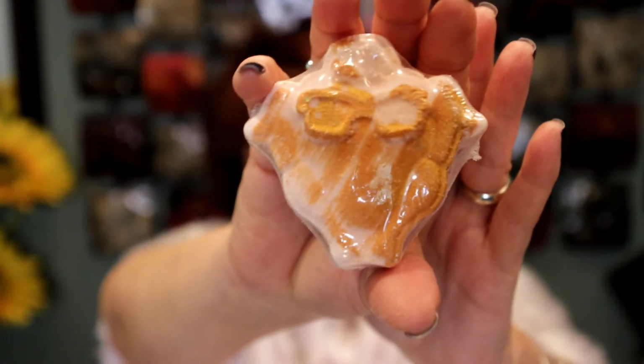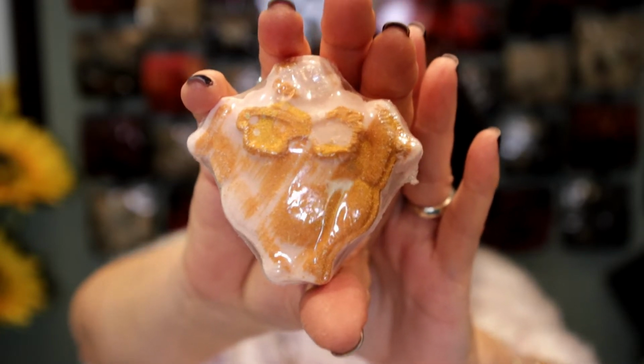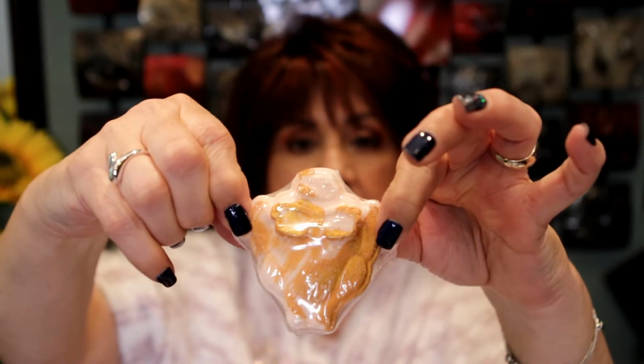So this is a turkey bath bomb. Look how cute that is. Took me a minute to figure out what it is, but that is really cute. You guys see it? Over here is the drumsticks, the breast, the wings. This is really cute.